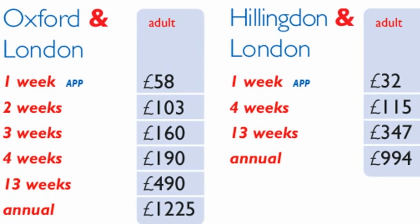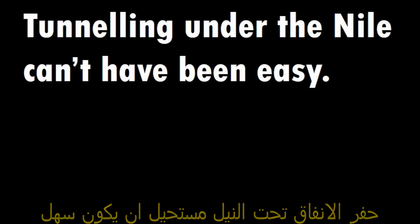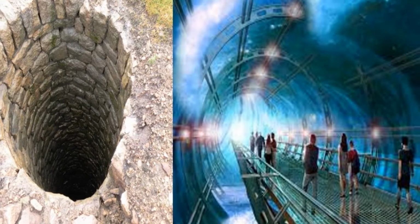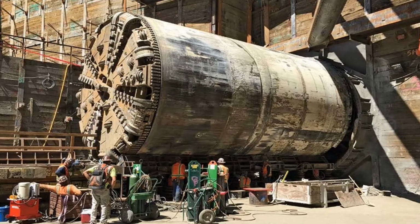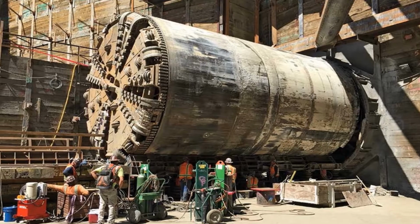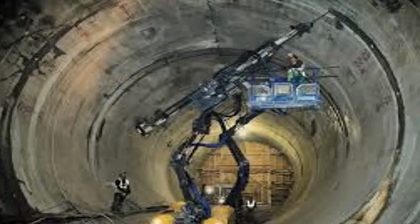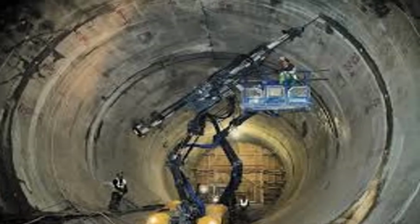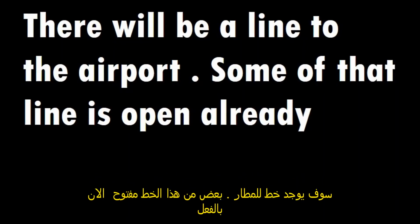Tunneling under the Nile can't have been easy. They used a massive drilling machine called Nefertiti. It dug a tunnel with a diameter of over 8 meters. There will be a line to the airport. Some of that line is open already.